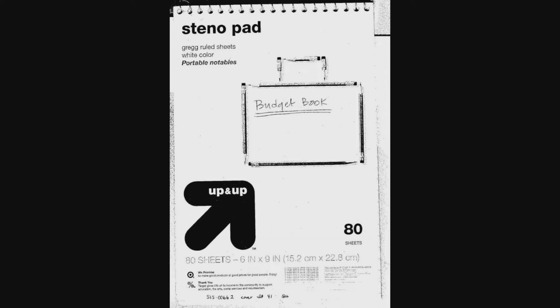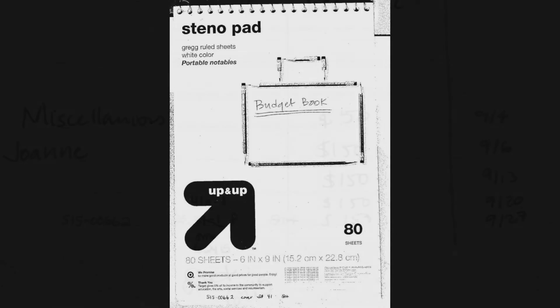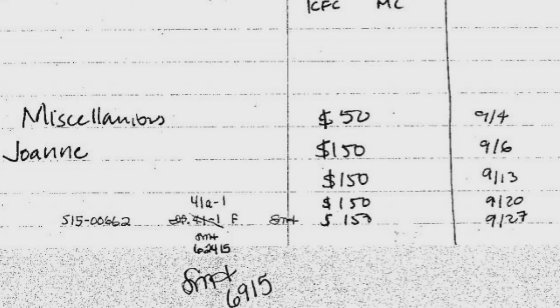But this book did start, like Dan said, as an 80-page notebook. There were 80 sheets, 6 by 9, and you can see at the bottom that it looks like it started out as a budget book. You can see they're paying close attention to their budgets here. Only a couple pages are the actual budgets, but if you look at the bottom, you'll note these 41A-1. Those are the page numbers, and this F means that it is the front. So you'll see F on some of these pages, and then you'll see B on some of these pages to show it's front and then back.